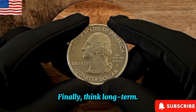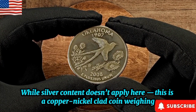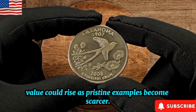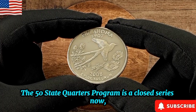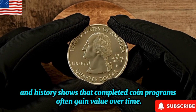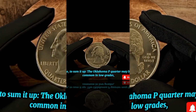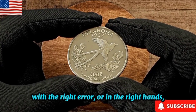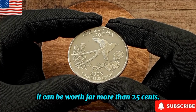Finally, think long-term. While silver content doesn't apply here, this is a copper-nickel clad coin weighing 5.67 grams. Its numismatic value could rise as pristine examples become scarcer. The 50 State Quarters program is a closed series now, and history shows that completed coin programs often gain value over time. So to sum it up, the Oklahoma P quarter may be common in low grades, but in mint state perfection, with the right error or in the right hands, it can be worth far more than 25 cents.